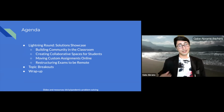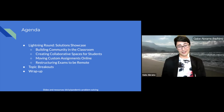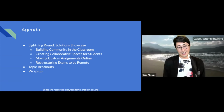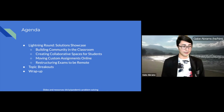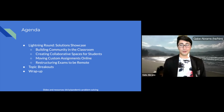So here's a little bit of what to expect from those breakout groups. Make sure that you take notes, think of ideas, and bring those ideas, those questions, those challenges that you're facing to those topic groups, and we'll have some space to connect with all of our colleagues here and to share some of our own successes, some of our own challenges, and think of ways that these solutions and these challenges apply to your own work or your own classroom. And then finally, after our topic breakouts, we're going to spend just a little bit of time to come back together as a group for a little bit of wrap up.